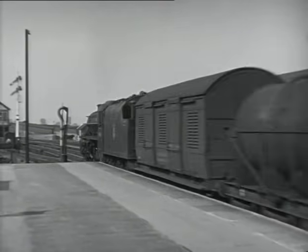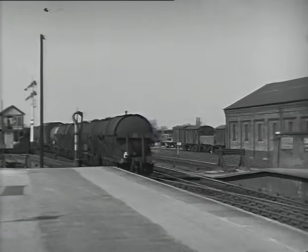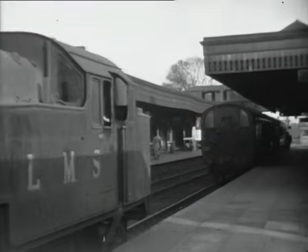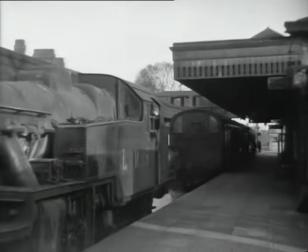By the end of the decade, the LMS maroon was to return as the standard coach livery for all but the southern region, which reverted to green. As these views were recorded in 1952, there is still evidence of the LMS.